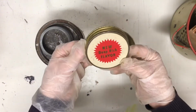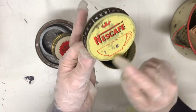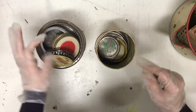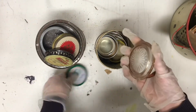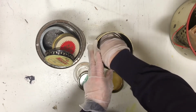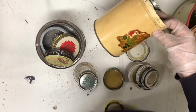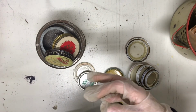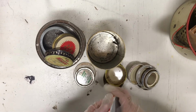Mason jar lid. New deep rich flavor. Oh, these are all lids. Nescafe. You pay only 19 cents per cup. Is that what that's telling us? Oh, the sandwich spread lid. Mason jar lids here. Yes, it is a tin of lids. And I think I just found the tin to the lid. Honey, that red lid that we didn't know what fit it, I think it's for this. Kind of cool when things come together. Now we just need to find the lid. Not sure where that ended up.